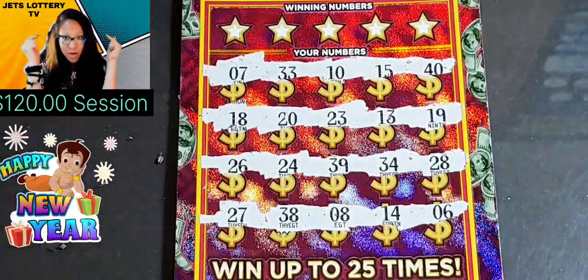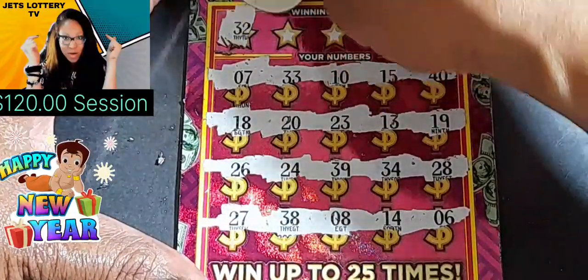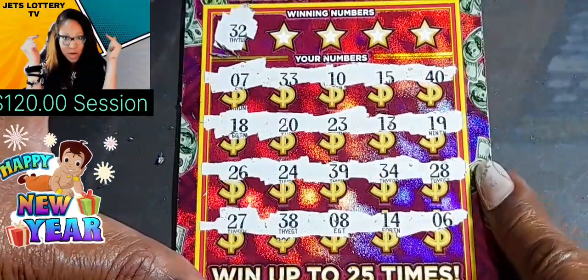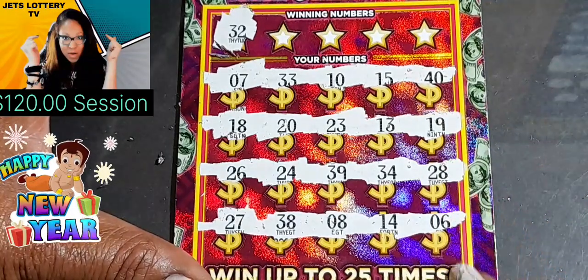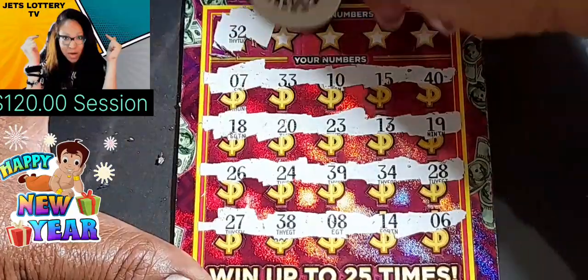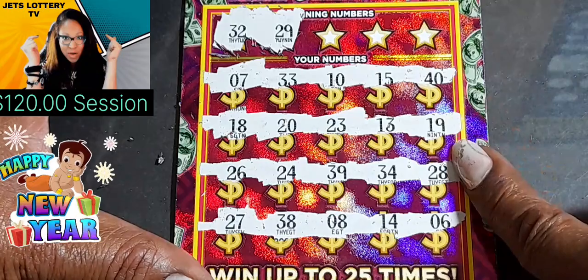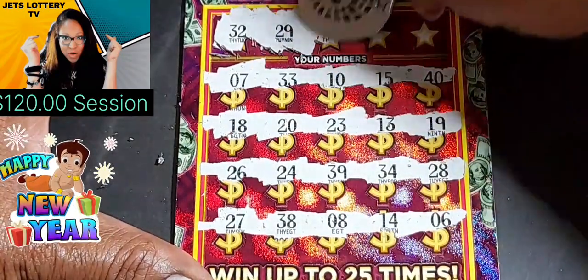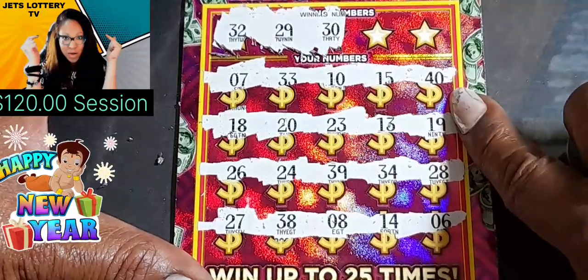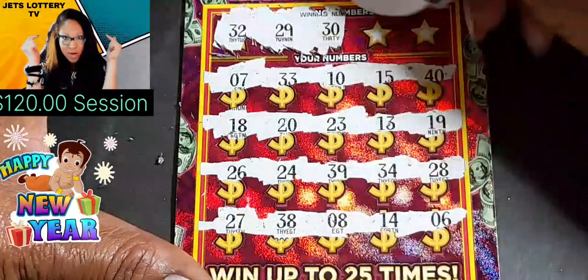Didn't want to give us a symbol, so let's see if we can match up a number. Here we go, y'all. Looking for a number match. Our first number we're looking for is 32. Let's see, we got 33, 34. Nope, no 32. Next number, 29. Got a 28, no 29. Next number. Next number, 30. Look at that. We got a 40 right off the bat. 20. Nope, no 30.